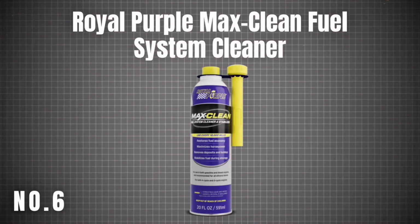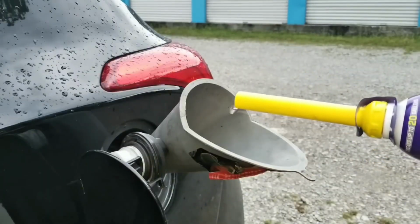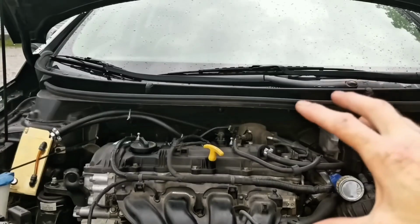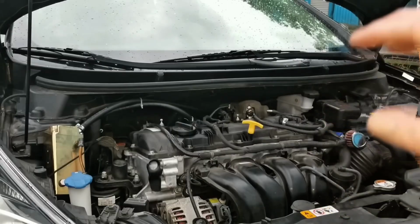Number 6, Royal Purple Max Clean Fuel System Cleaner. All about performance and efficiency. Restores lost horsepower, improves fuel economy by up to 4%, and reduces emissions. Premium product, priced around $20 to $25. Perfect for drivers chasing both performance and savings.